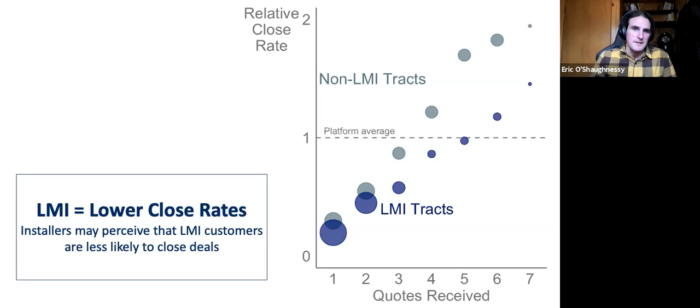But the important point is that up towards the top means more customers closing deals, and towards the bottom means fewer customers closing deals. So the first thing we see is that customers in LMI tracks are indeed less likely to close deals. This is true no matter the number of quotes received. But we also see this clear relationship between the number of quotes received and close rates. So over on the left, those customers that receive just a single quote are not very likely to close a deal, regardless of their income level. Over on the right, customers that are receiving 5, 6, or 7 quotes are far more likely to close deals, again, regardless of income level.